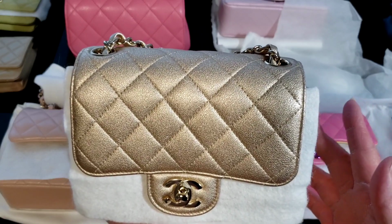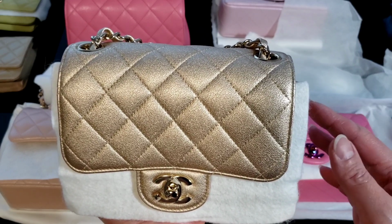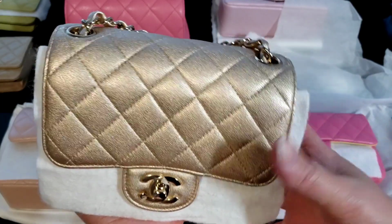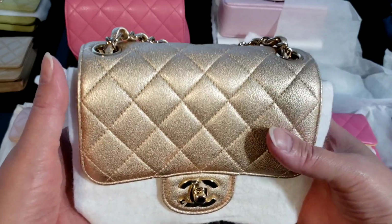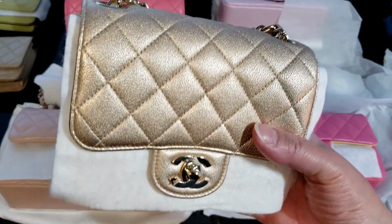So just bear in mind that if you're after the mini square, you should probably bring your phone and try it in the boutique, because some of them you can fit your phone, whereas others you cannot, because of the length of the size here. Sometimes it just sticks out a little bit. So this was my first mini square, and it is from the 21P collections, the Iridescent Gold.